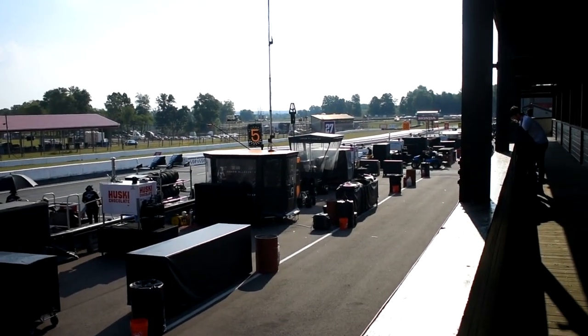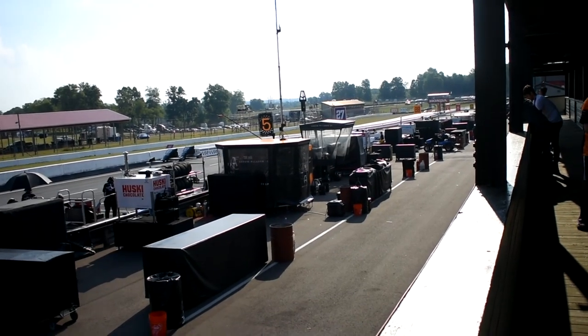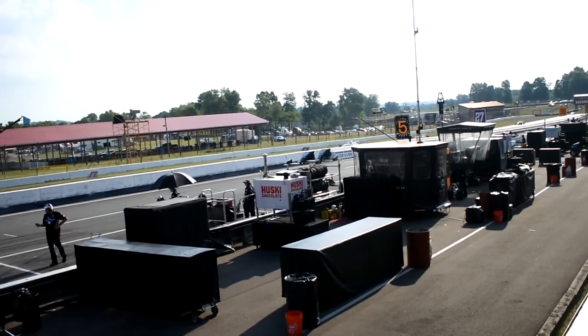So it's a beautiful Friday morning out here at Mid-Ohio. This is the Indy Car race weekend. I've had my coffee and bacon and eggs for breakfast.